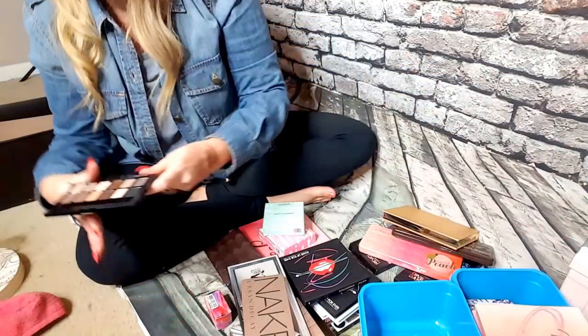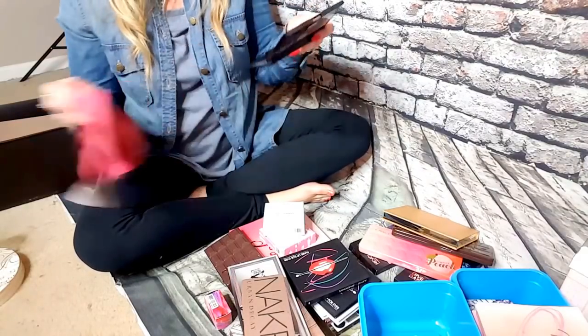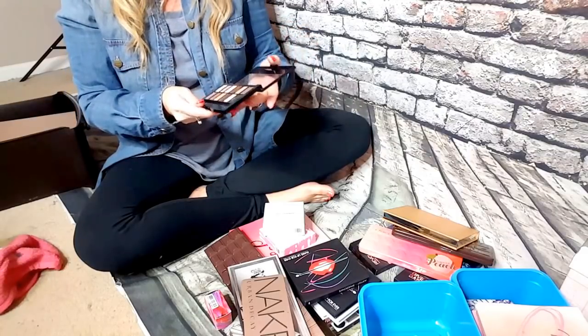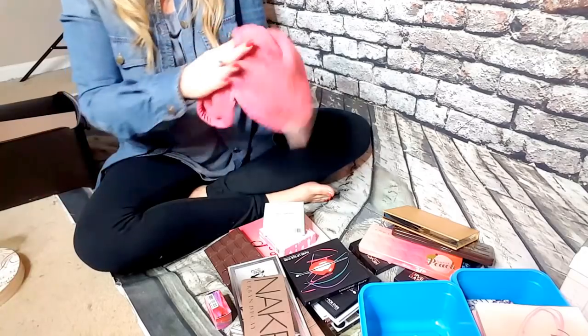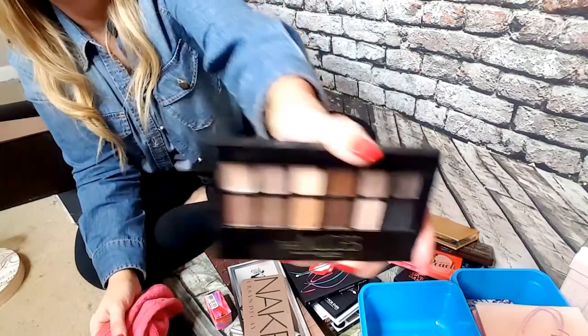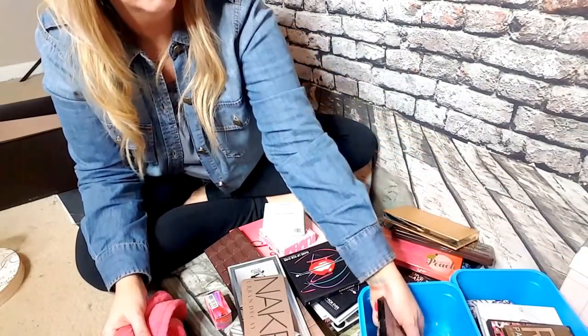I really do love this palette, but honestly, I don't grab it anymore, and I think someone else might love it, give it some more love than I can. So I'm going to pass this along as well. So this is going in my giveaway pile. Starting another giveaway pile or something.